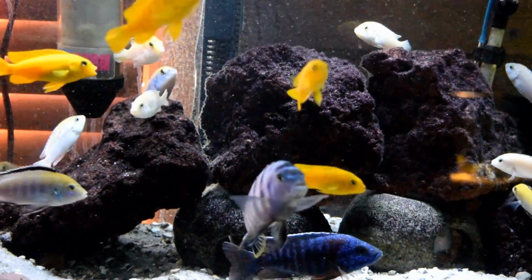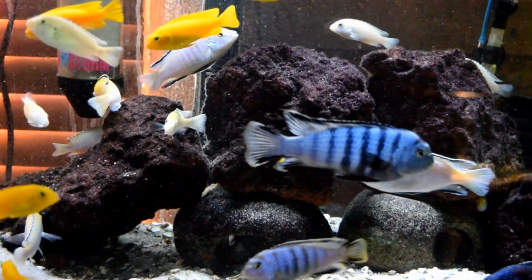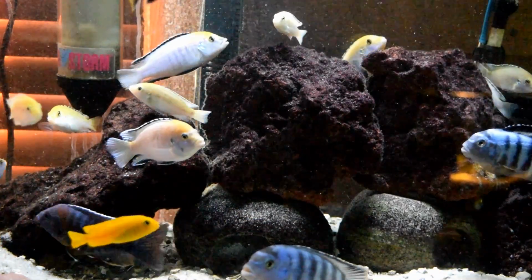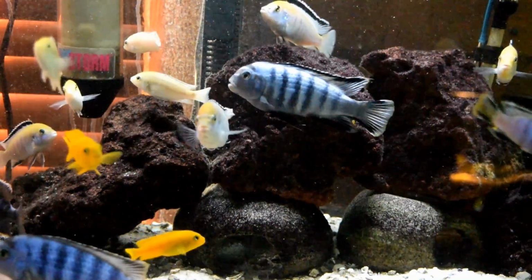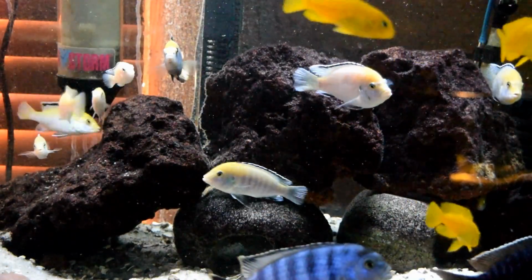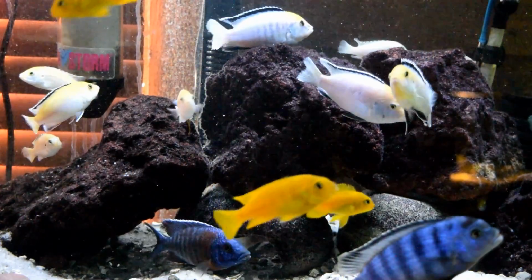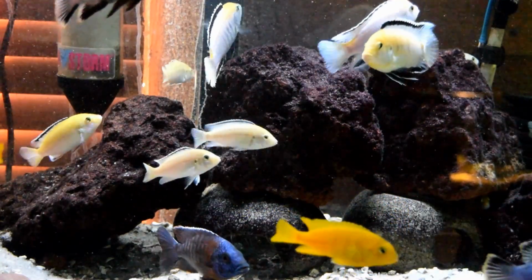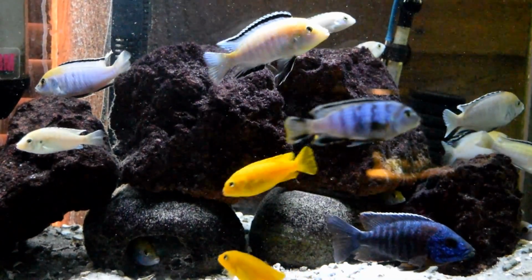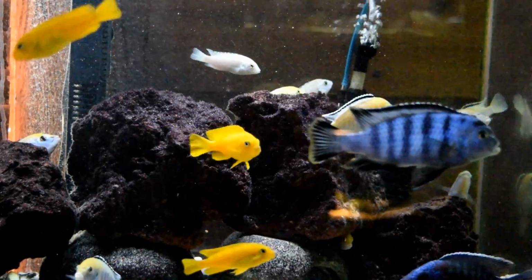Now you're starting to see the white labs come out and swim around, a little bit more relaxed. Mbuna can be a little bit spooked, a little bit easy, but not as bad as frontosas. So you have to get them to relax. Now the fluidized bed filter I have in this aquarium, it's actually inside the aquarium because it was leaking. So instead of getting rid of the fluidized bed filter, which is very old, I have it inside the aquarium, and then I have the sponge filter over here to the right. You see the bubbles coming out.